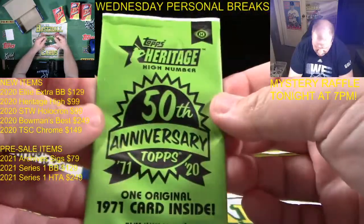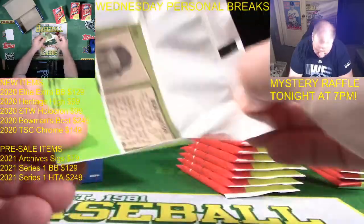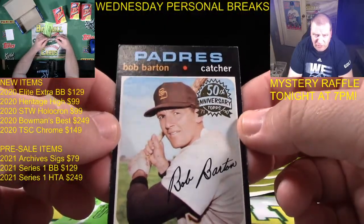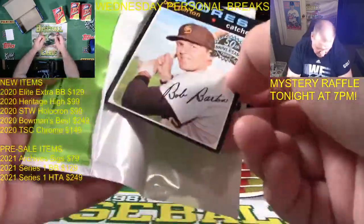Here's your 50th anniversary 1971 buyback. Stamped buyback. Bob Barton. Original 1971 Topps card. Bob Barton, come on down.